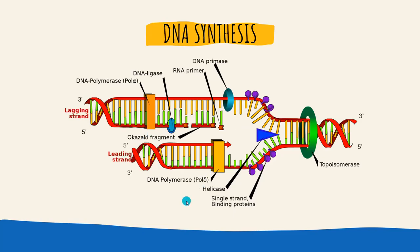So four requirements for DNA synthesis are substrates. Your substrates are basically the four nucleotides that we talk about, ATGC. Then you require the template. The template is the parent strand from which the replication occurs. And primers. DNA primers are needed by the enzymes that synthesize DNA, DNA polymerase. Without primers, you cannot add nucleotides to the sequence and the process of replication cannot take place.